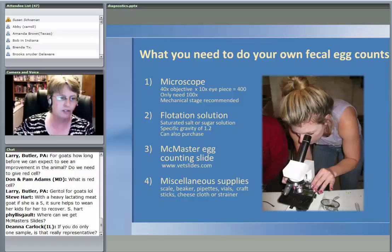You need a microscope. Basically, you need one that's 100x power, which the eyepiece is usually 10. Most people get microscopes, like a student microscope, that'll go up to 40, so you'll be up to 400, but you really only need about 100. It's very useful to have a mechanical stage, which is really just a little arm that helps move the slide around so that you can more easily count them. You need a flotation solution. You can make it yourself. In fact, I think the homemade ones are better.